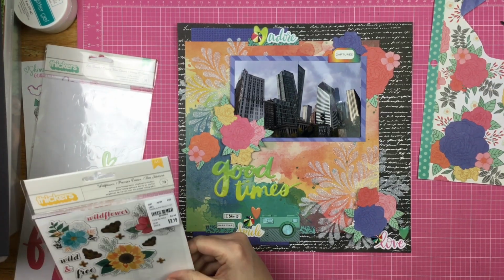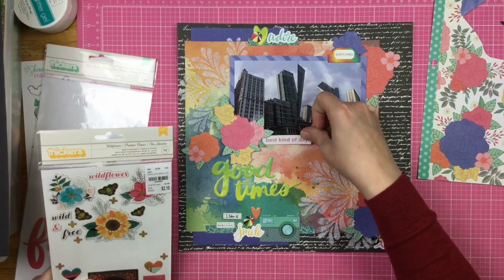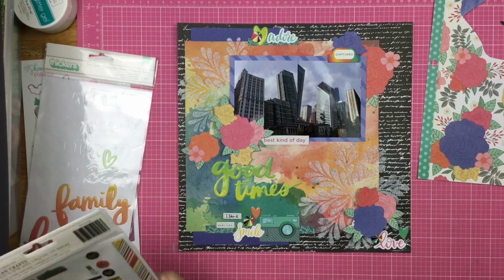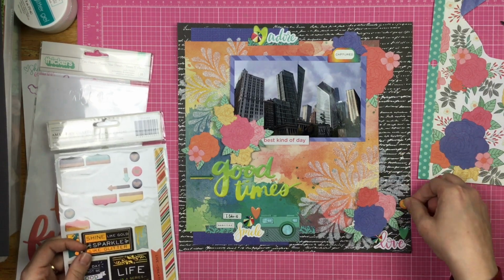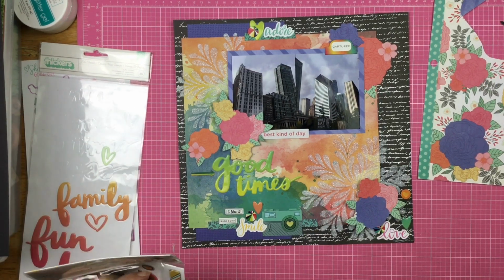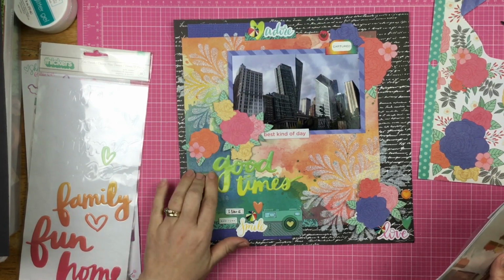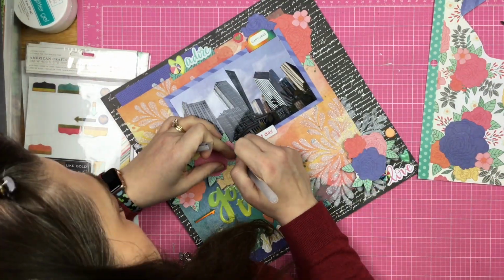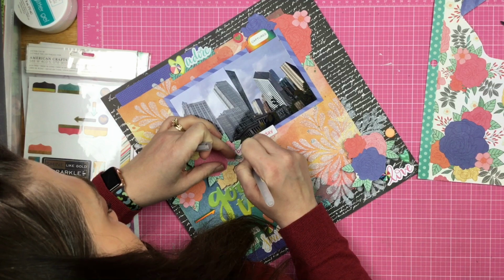So I pull out some more Vicki Boutin thickers, and interestingly enough, these thickers that I have right here, I picked these up at Tuesday Morning, and I actually don't have any of the papers. I just have the thickers and the stickers. So, fun fact. Not that I think anybody was dying to know that information. I'm sure you were looking at those stickers and going, man, I wonder if Sandy has the papers to match. Well, guess what? I don't. Sorry, I'm feeling a little sassy right now.